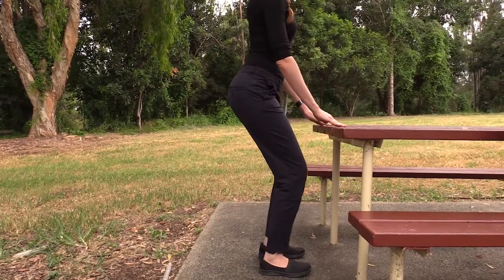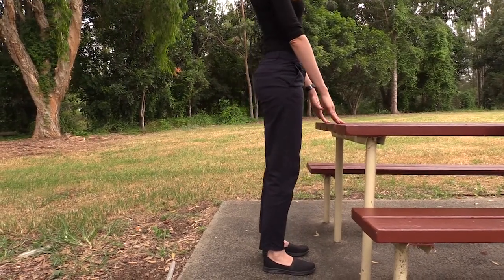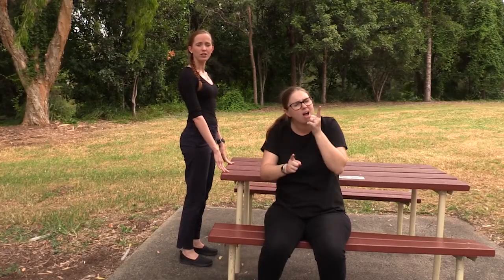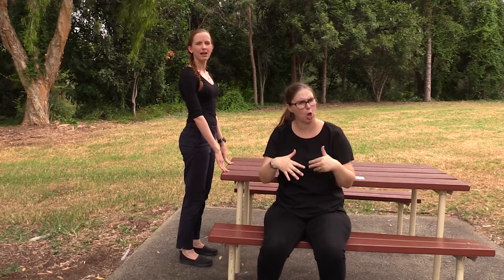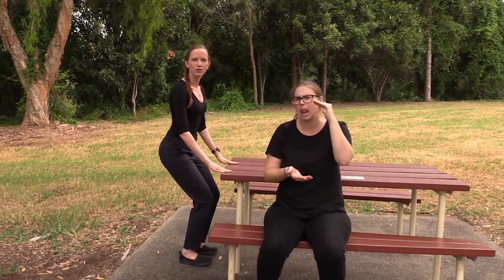For some people, this can make their knees a little bit sore. If this one makes your knees hurt, try even a smaller version, or maybe leave this exercise out until you're feeling a little bit stronger.